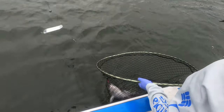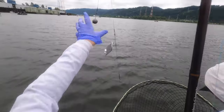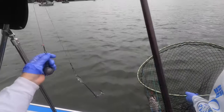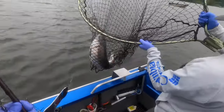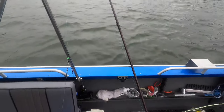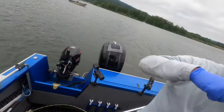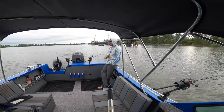Fin? Yeah, hatchery. Hatchery? Yeah. Oh, that's a pig. That's a pig. Oh, fin or not? No fin.